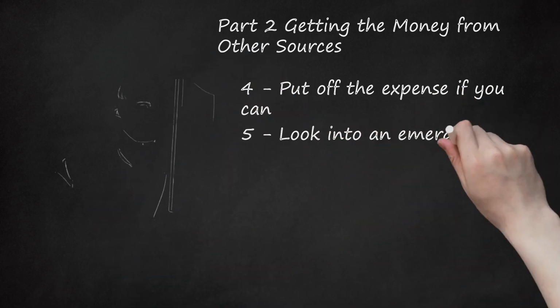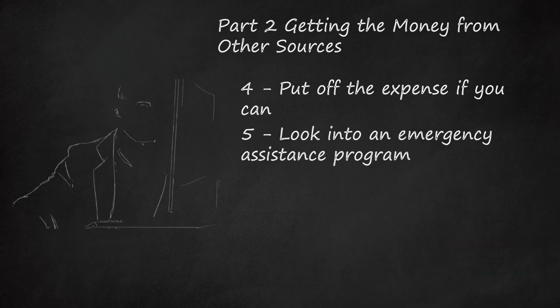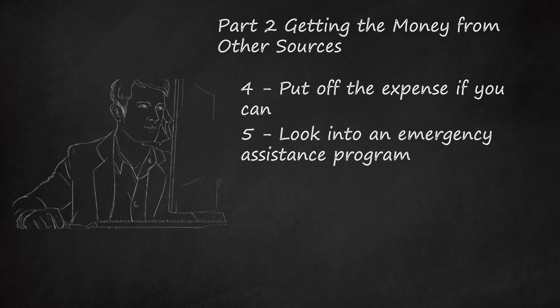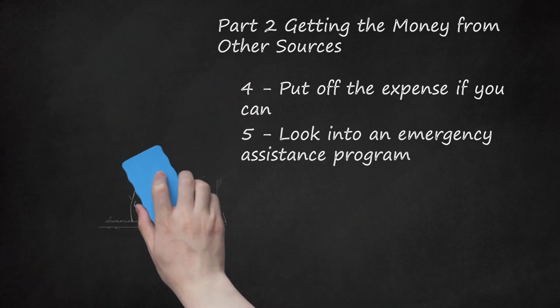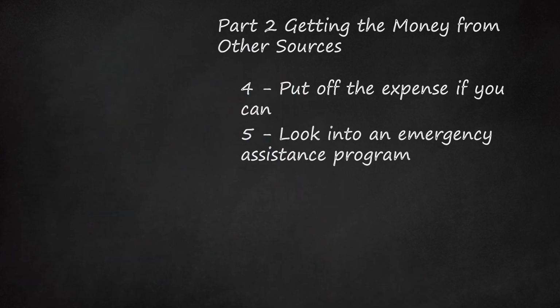5. Look into an emergency assistance program. Some community programs and social service programs offer emergency assistance for people within their communities. However, these programs often have relatively strict requirements, such as being a United States citizen.